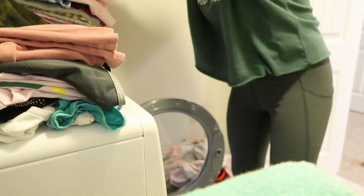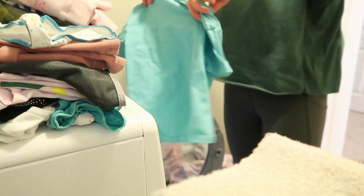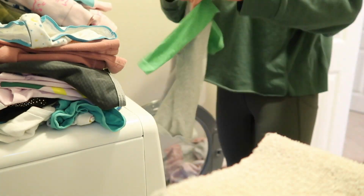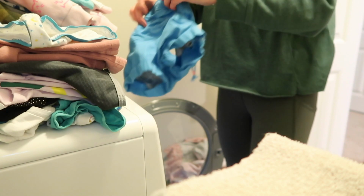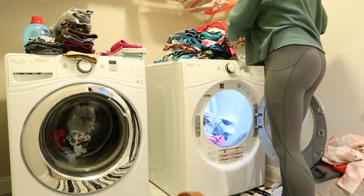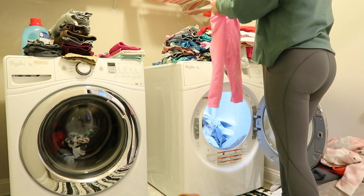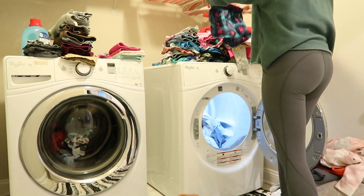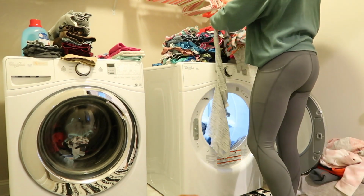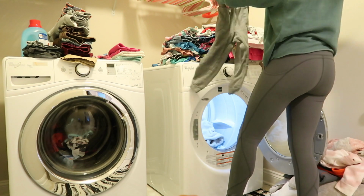So all I did was lay the stuff flat that needed to be hung up and then I folded the other stuff because we were about to be heading to our church small group, which is what we have right now every other Sunday afternoon. We get together with several couples in our church. It's called a small group and we just kind of meet and either do some type of Bible study or a video together. And then we eat together, which is always really nice.